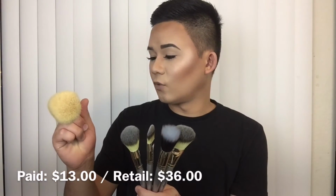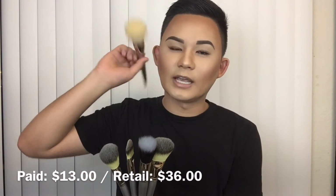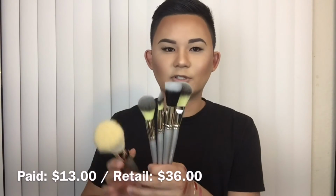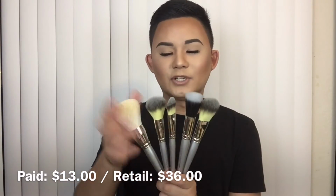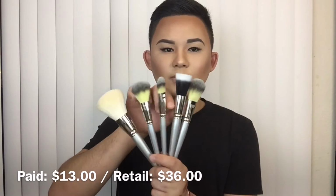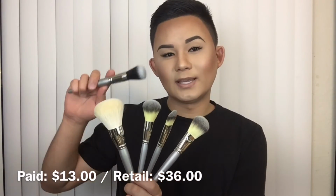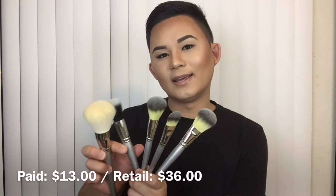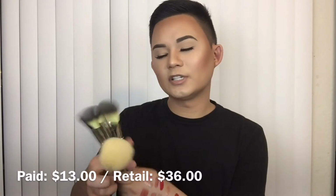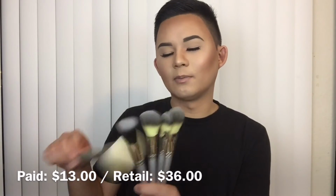Then I found this one. This is the 41. Look at it compared to my face. It's a huge brush. Oh, it's gonna dust it on top of my hand. It's so soft. It's not the same bristles as these three brushes, but I bought a dual fiber, this one here, and I was like, well, if I'm gonna buy dual fiber and put it in the cup with these brushes, then why can't I buy this one? And this one was super cheap too.